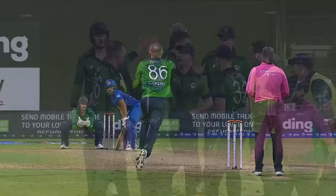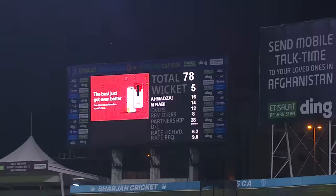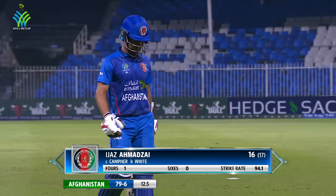Look at the reaction. It's interesting if we get to see it. Ijaz trying to hit a big shot. That's his favorite area. But this time around, not able to clear the field there. That's a good catch taken. But White looks very animated, very happy. Ijaz Ahmadzai on his debut makes 16, departs. Afghanistan in a bit of trouble, 79 for 6.